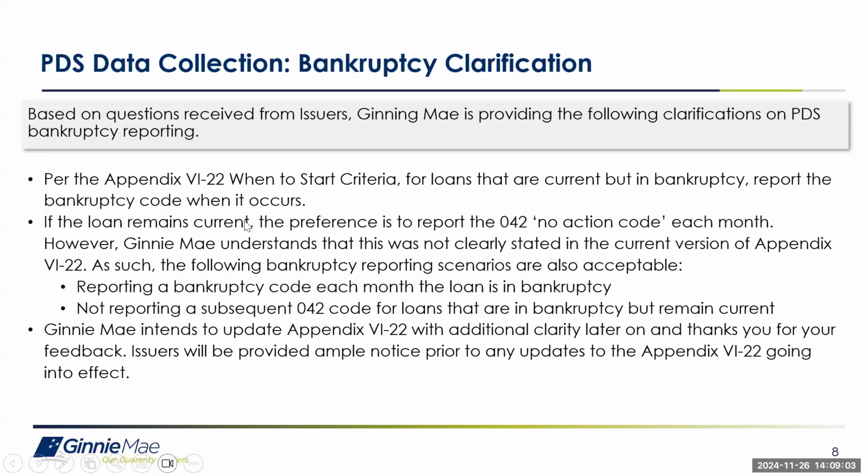So for bankruptcy, right, per Appendix 622, what we just saw, if the loan is current but the borrower is in bankruptcy, you want to report the bankruptcy code when it occurs. The second piece here, and where we've received a lot of questions, is if the loan remains current, what to do and how to report. So the preference from Ginnie Mae is to report a 042, a no action code, each month that that loan remains current, but in bankruptcy. However, Ginnie Mae understands that was not clearly communicated in the current version of Appendix 622.